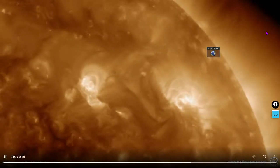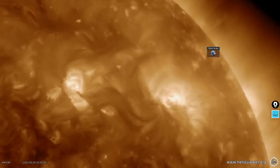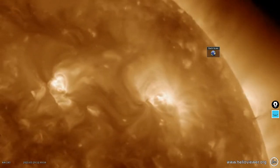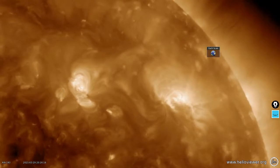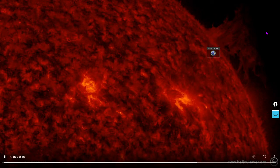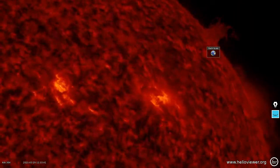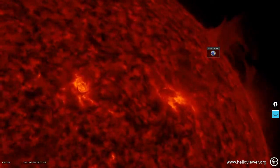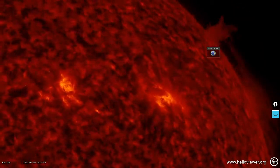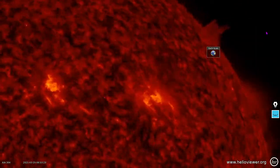Here's some more close-ups. Here's 193 angstroms. Some major filaments off there to the right of the picture, near the Earth scale there. They show up even more intensely in 304 angstroms, ionized helium. And those filaments are many Earth diameters. Again, there is possibility of coronal mass ejections. The likelihood goes up a little bit with the beta classification of that sunspot, as the likelihood of solar flares goes up with a beta class sunspot as well.